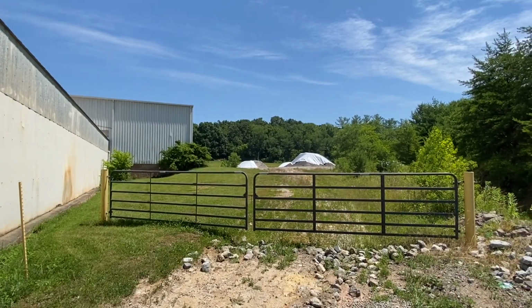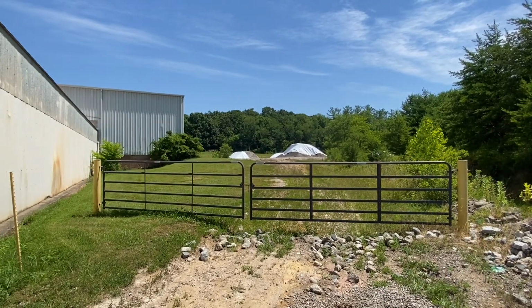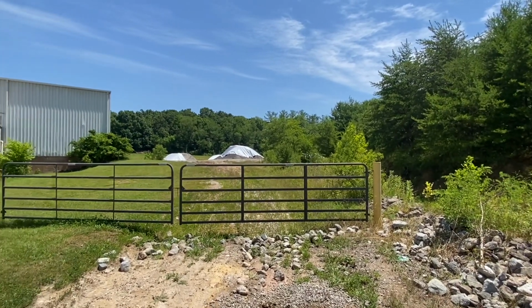So I'm at Cedar Heights Clay, and this is clay back behind them underneath those tarps, and this is what I'm going to try to incorporate into my backdrop.